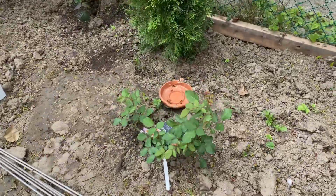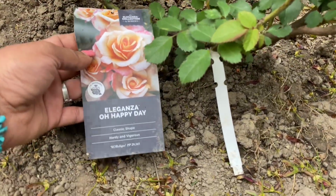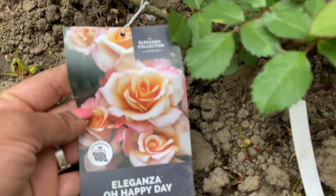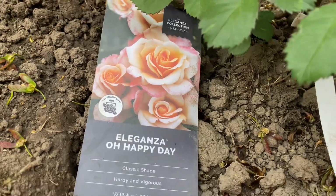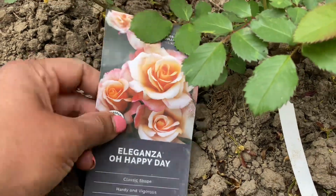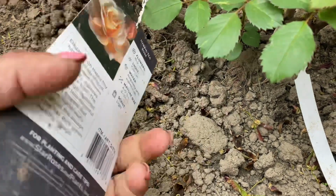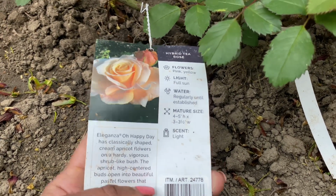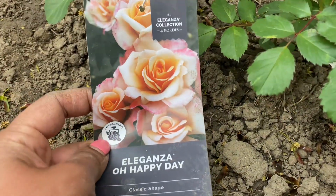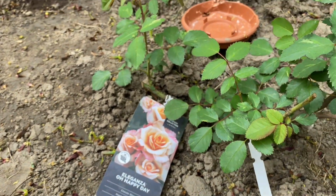So the last two roses that I want to share with you, this one is called Oh Happy Day, again a Kordes rose. It has more of this classic shape, and it's going to have these beautiful colors on it. Sorry if the sun is making it tricky to see this label, but it's fragrant, it's got a classic shape, and it gets about 4 to 5 feet tall and about 3 feet wide, and it has pink and yellow blooms. So excited to see this one bloom as well. I've had good experience with Kordes roses. They've been fairly healthy and really happy in my garden, so I'm excited to add a few more of these.